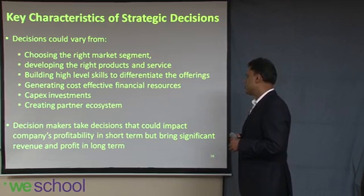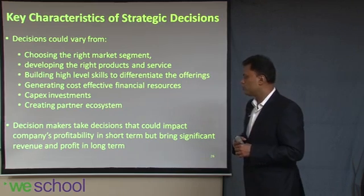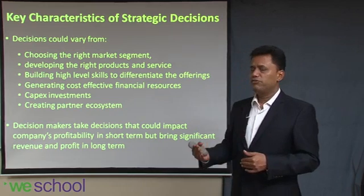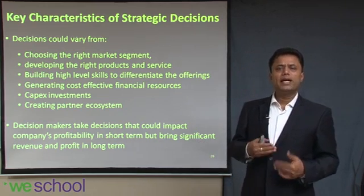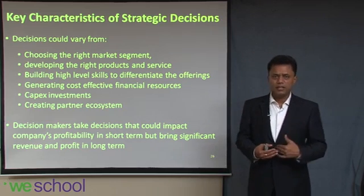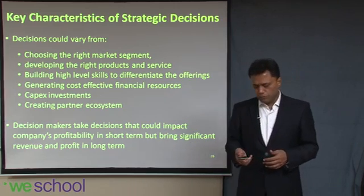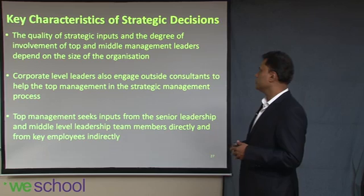Decision makers take decisions that could impact companies' profitability in the short term but bring significant revenue and profit in the long term. Sometimes you may have to take decisions looking at the future. Short term, you may invest and you might incur some losses or break even, but in the long run, it brings in a lot of revenues and profits. So this could be a very critical decision making criteria.